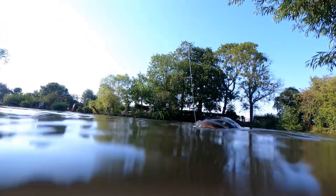It was my target yesterday to capture underwater footage of carp, and carp taking the bait. I managed the first one, I didn't manage the second one, but that's work for the future. But I did manage to get some footage just after the carp had taken. So that was interesting and intriguing.